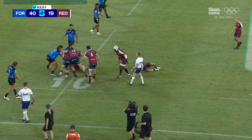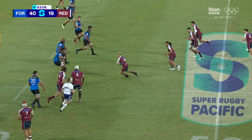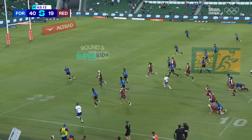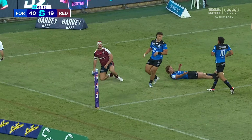White. Wrestles his Wallabies teammate to the ground. Liner finds a bit of room, and now it's there for Uru. Uru trying to go himself. Uru looking for the right. This will be play on and might still be a try. It is.